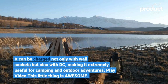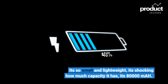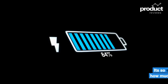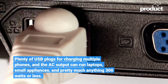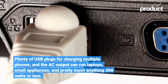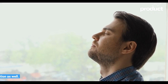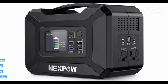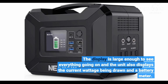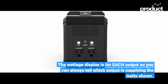This little thing is awesome. It's so small and lightweight, it's shocking how much capacity it has. It's 80,000 mAh. Plenty of USB plugs for charging multiple phones, and the AC output can run laptops, small appliances, and pretty much anything 300 watts or less. Super quiet operation as well. The display is large enough to see everything going on, and the unit also displays the current wattage being drawn in a battery meter. The wattage display is for each output, so you can always tell which output is supplying the watts shown.